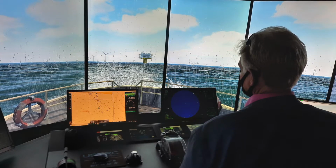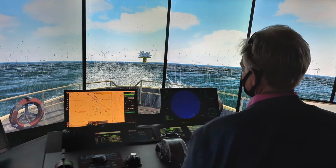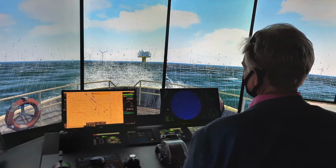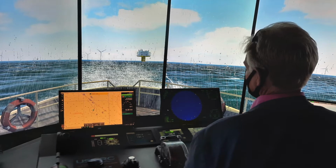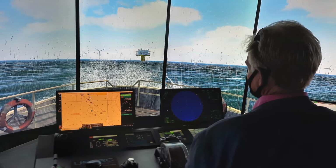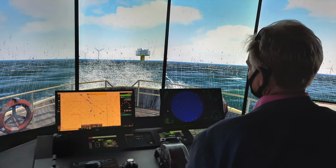We got to experience, like I said, everything they could throw at us. We had high winds, big seas, rain, darkness, fog, lightning, the whole nine yards. It was really quite cool, and really, really realistic. I'm going to warn you: if you're prone to seasickness, you may want to stop this video right now, because this is really realistic stuff.